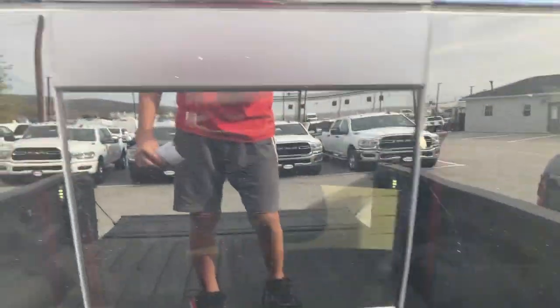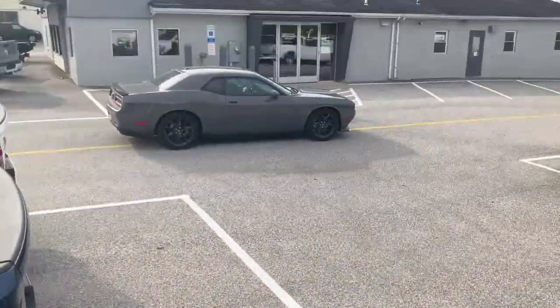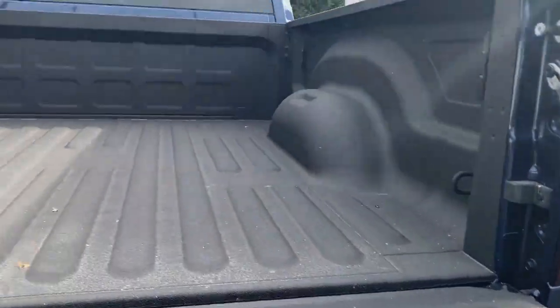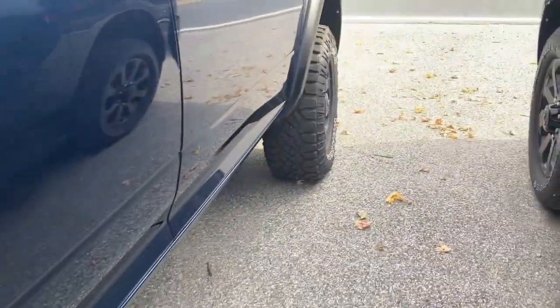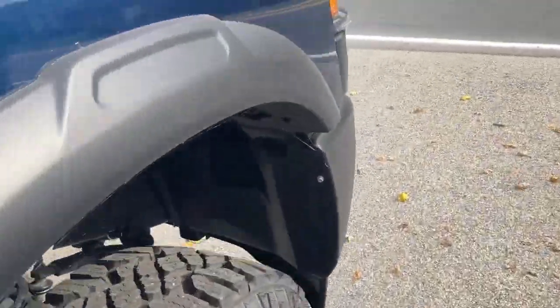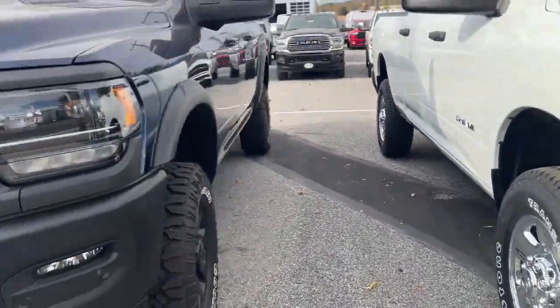There's your window that slides. Nicely done. Down ramp. Then you open, close that. All the stuff that Ram gives you is in there. This is a really nice big truck. The cameras under your mirrors and stuff. It's a night edition Power Wagon.